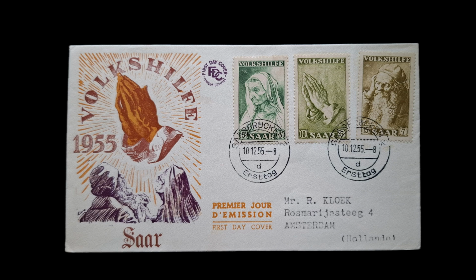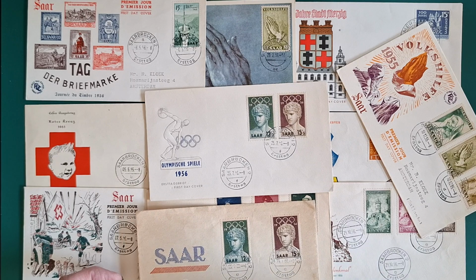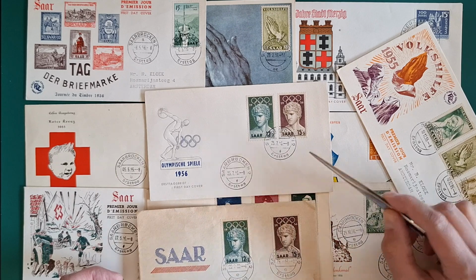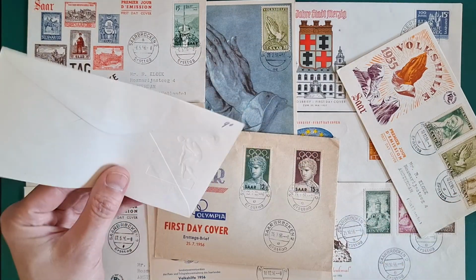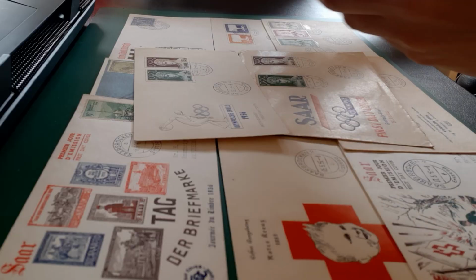Yeah, and we have another. What's the difference between this? Also first day cover. It's interesting, has it been cancelled somewhere else? Saarbrücken 2? No, okay. Not sure why this is different then. I don't know.